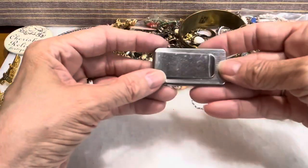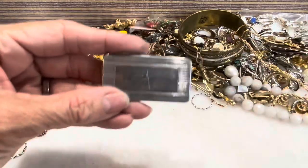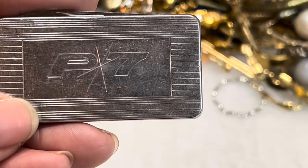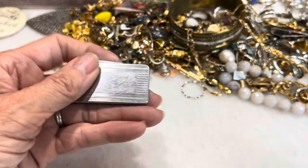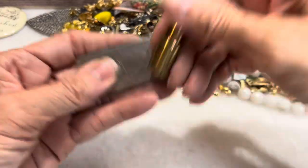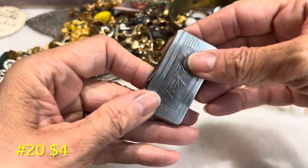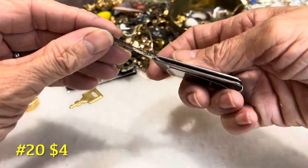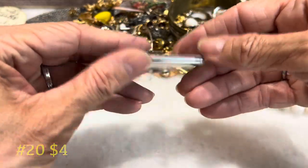We've got a money clip, a male money clip, and it says P7. I have no idea what that stands for. But this is not sterling silver. Let me make that for certain. I have no idea how much money clips go for. It does have a little knife in there, which is helpful.